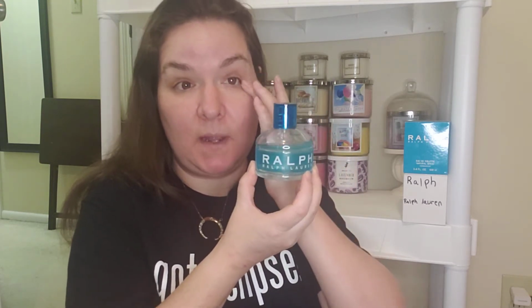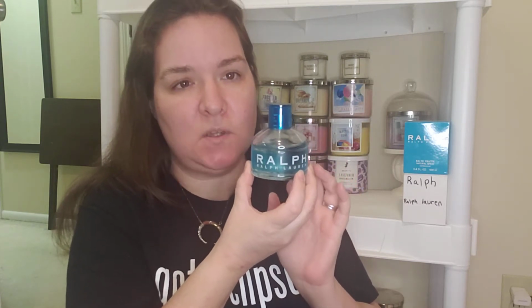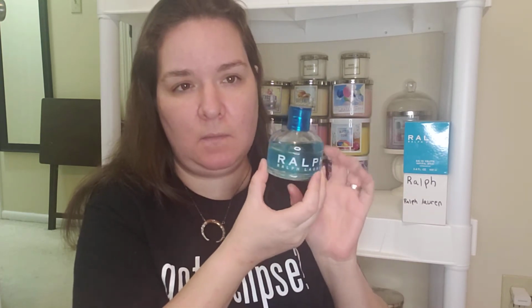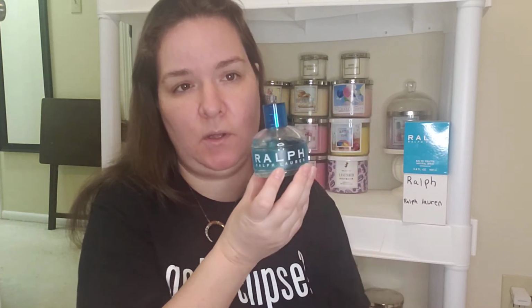I did spray a little bit in my hair just to get that extra longevity out of it. If you want to spray fragrance in your hair, you grab your hairbrush, spray your hairbrush with it, and then put it in your hair. Don't spray from the bottle directly onto your hair because that will put too much alcohol in your hair. So I suggest spraying it on your hairbrush and then applying it to your hair.